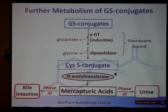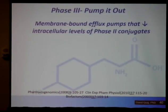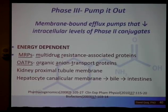And again, the mercapturic acids get into the urine and feces via the phase 3 efflux pumps. So phase 3, as Arnold Schwarzenegger will say, that is the pump it out baby phase. And it entails these membrane-bound efflux pumps that decrease the intracellular levels of the phase 2 conjugates. They're extremely energy dependent. They entail the multi-drug resistant associated proteins and the OAT proteins, organic ion transport proteins, not to be confused with organic acids. And they are concentrated in the kidney proximal tubule membranes, and in the hepatocyte canalicular membranes, they pump the conjugated toxins upstream, that's where your energy comes in, into the bile for final excretion into the intestines, which is why we need to keep the bowels moving. We're dumping this stuff in the intestines, we don't want it to be taken back up.